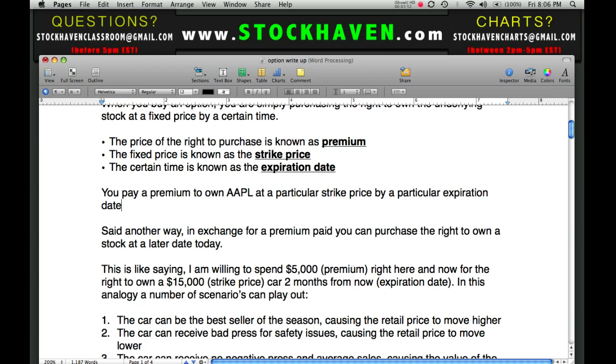Let's take the Tesla models, for example. Tesla Motors, new electric car company, many of their cars have limited supply and there are waiting lists. So say, for instance, you wanted to pay $5,000 to end up on that waiting list, and what that would do by paying $5,000 is you would be guaranteed to pay the retail price of $15,000 for that car when it finally comes out, which is 2 months from now.